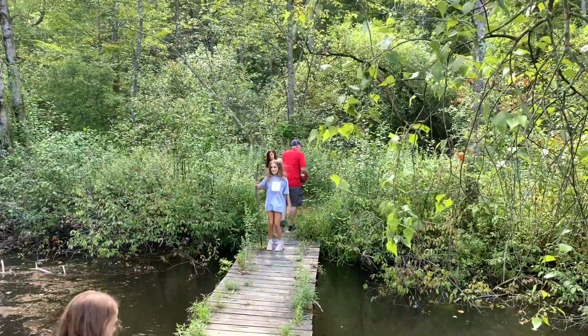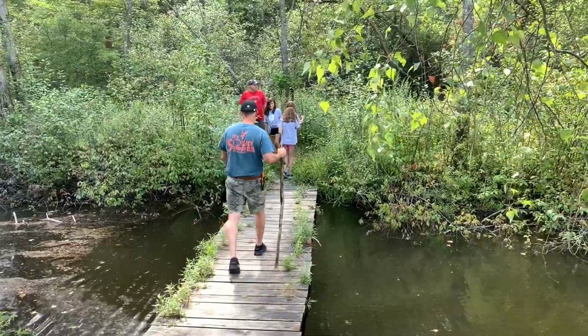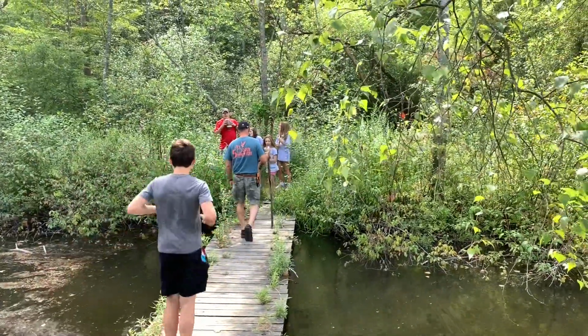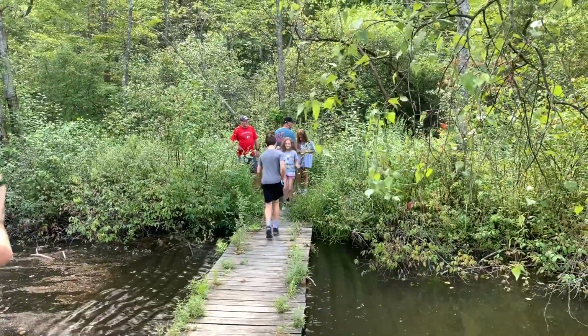Stop it. Bullfrog's this way. There she goes. Up she goes. Alex. She screams. Big bass. She just gets her bravery up and then runs across screaming. That's what I like to do too.